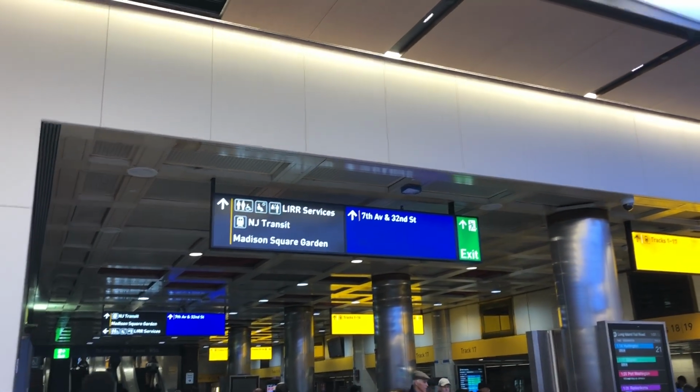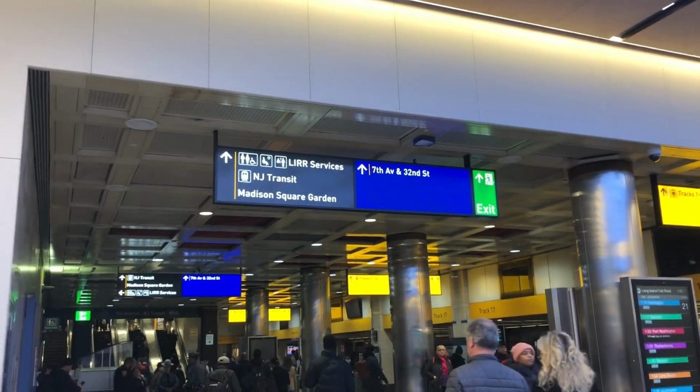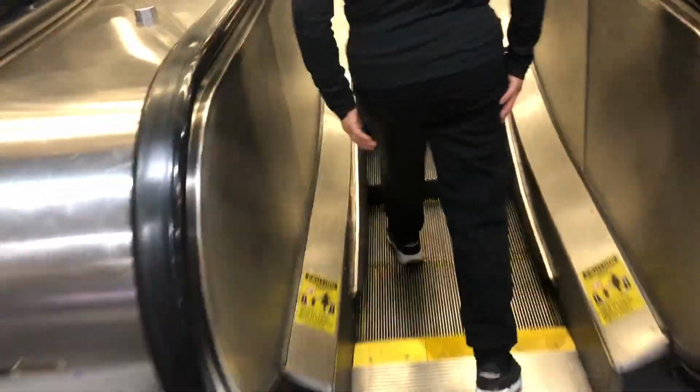Hello, everyone. We are here at New York Penn Station, where 2 days ago, back on November 19th, Amtrak themselves reopened the 7th Avenue West 32nd Street entrance. And we're going to make our way over there right now. So, pretty excited.